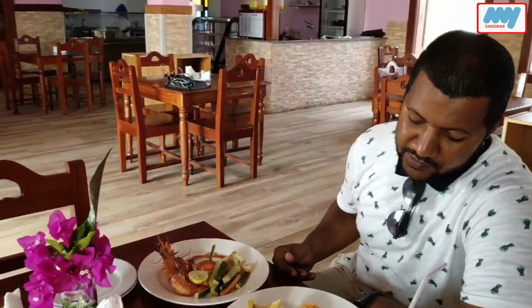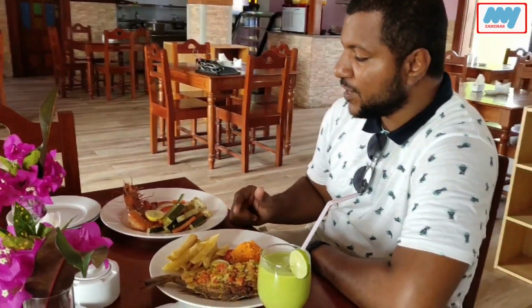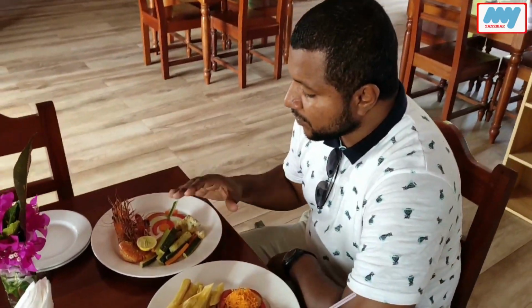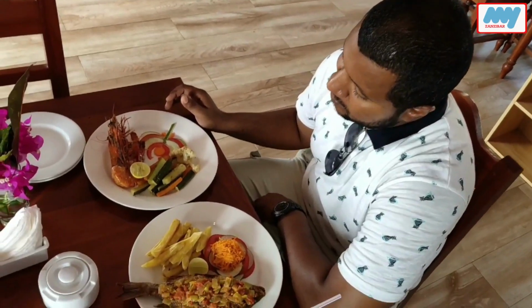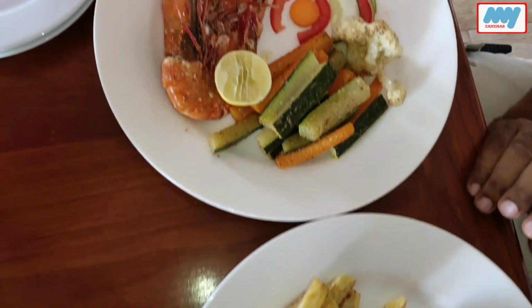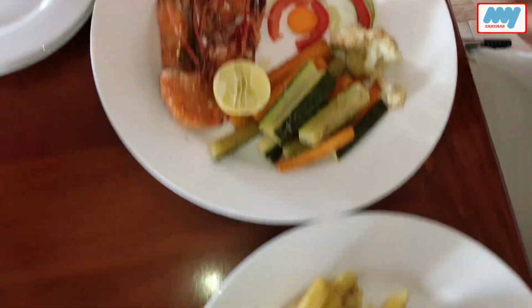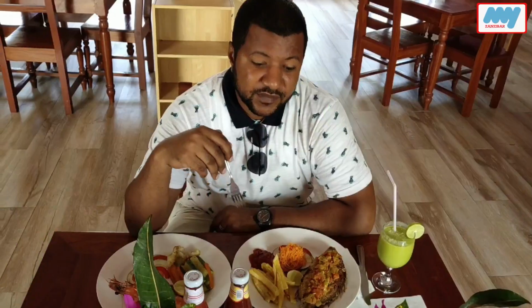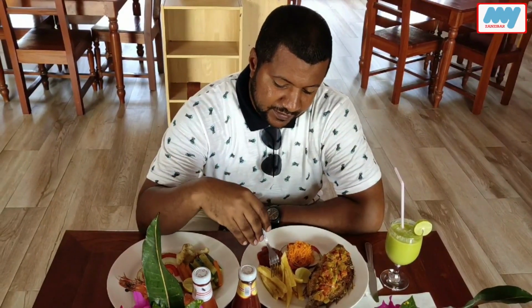This is our main course, which is the bluefish with french fries, and here we have grilled prawns with veggies. So today we are starting with the bluefish with french fries, and then we're finishing up with the prawns with veggies, without forgetting our avocado lemon juice. I'm starting with the bluefish with french fries.